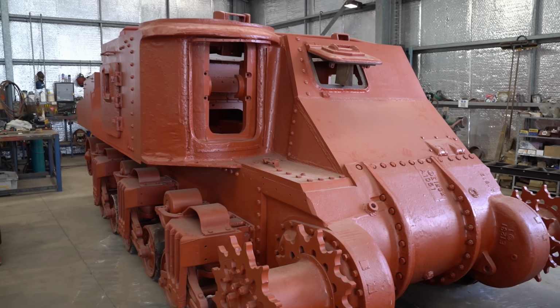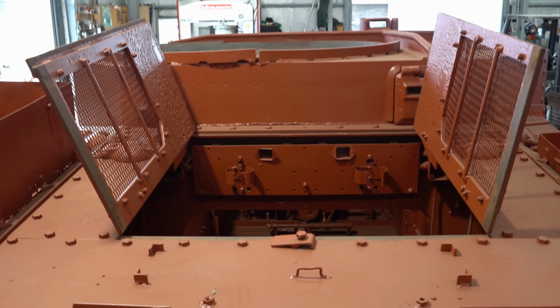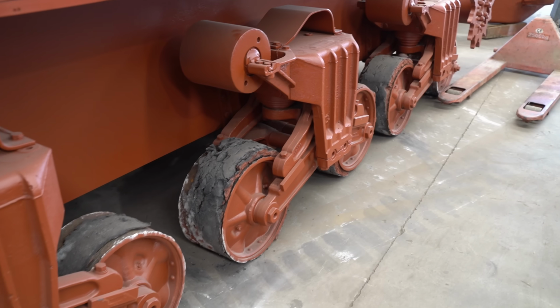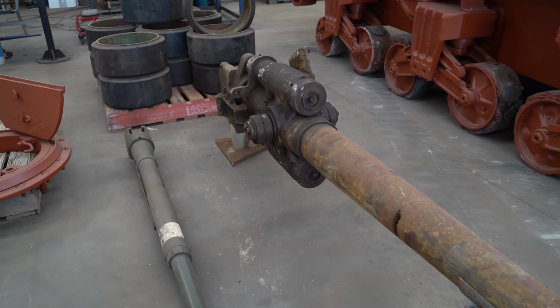Straight after the completion of the Armour Jagd Panther, Daryl and Jesse were given this project to restore next on the 13th of September 2022. It arrived 316 days ago, blasted and primed and ready for the restoration to begin.